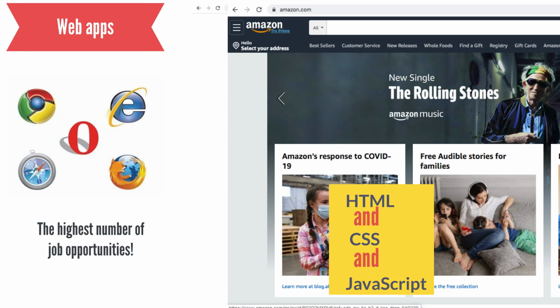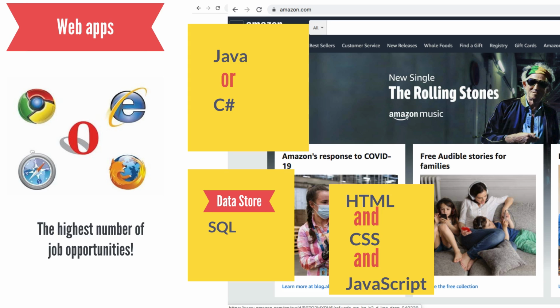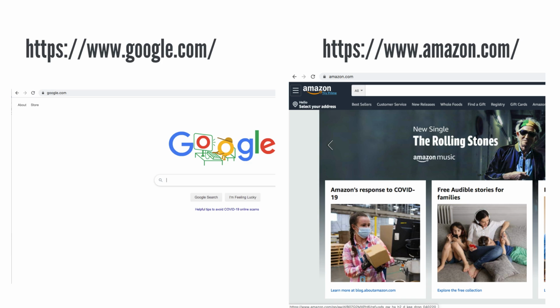A typical web application also requires you to learn HTML, which stands for Hypertext Markup Language, CSS, which stands for Cascading Style Sheet, and JavaScript. So, to increase your chances of getting a job as a web developer, you have to learn Java or C#, and then SQL, and then HTML, CSS, and JavaScript. To understand a little deeper on the required skills, let's now take two use cases.